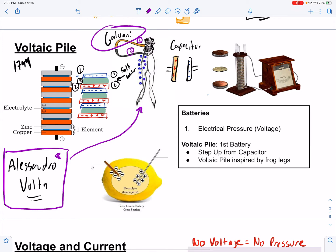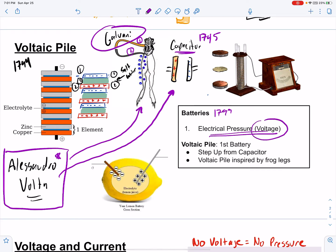Alexander Volta took this idea of two different types of metal and combined that with a substance in between them, just like Galvani had a substance in between that was the fluid in the frog. And he made his design a little more similar to a previous device, the capacitor, from 1745, which was the original way of storing a charge. The original battery and the batteries today are all about providing voltage, and the name voltage comes from Alexander Volta.